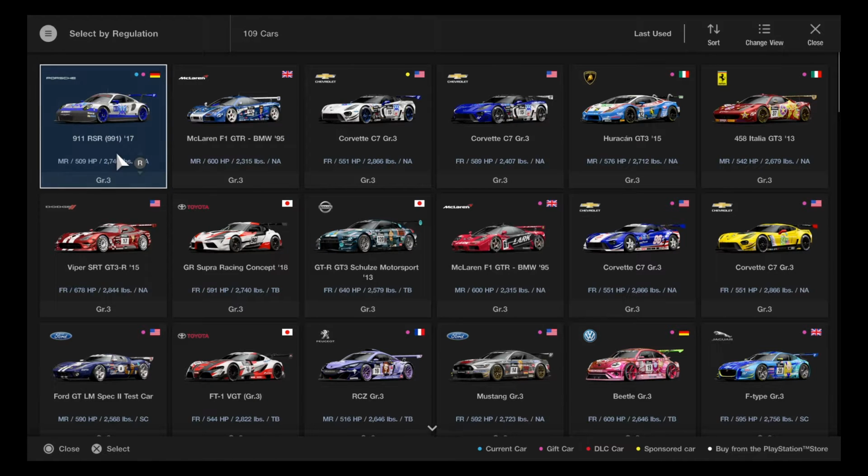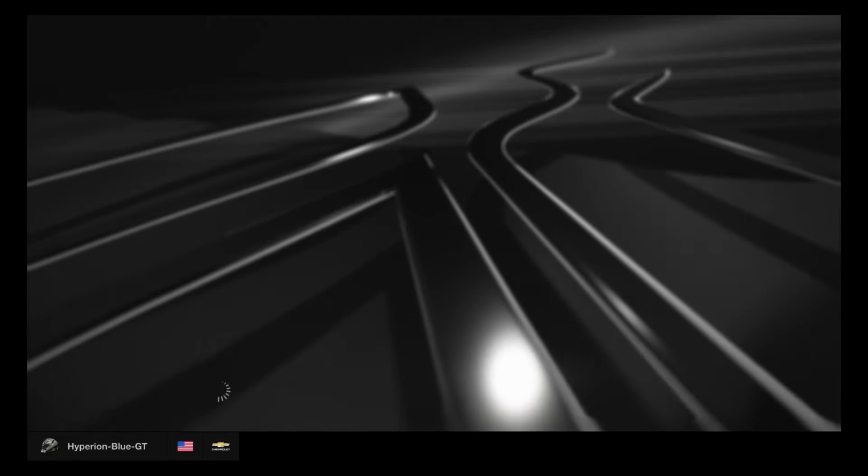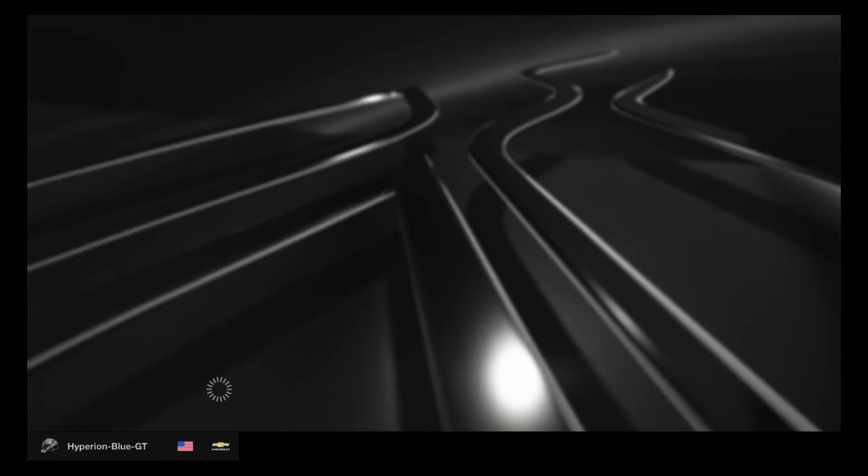Today I'll be using the Porsche 911 RSR Model 991 2017, and this is going to be pretty excellent to get ready to go, so let's go and take the hot lap. We might get a good chance to do it.